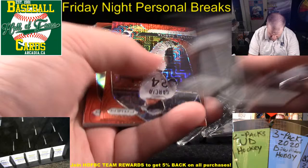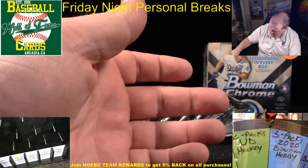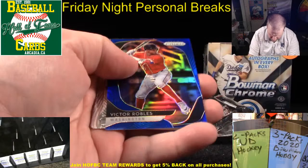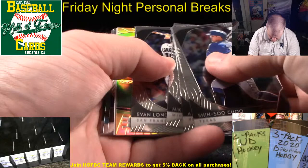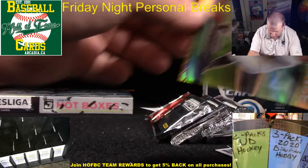Avisail Garcia Red Mojo out of 149. Toro Red. Yeah, I think we'll do one more hit in this prism box. Of course, a lot more color. How about an Eddie Rosario Silver and a Victor Robles Blue? Ugh. Here's a gold and an auto. Got two really nice things coming up here. You know, Yordan in there and your gold. Pete Alonso. Brilliance out of 100.